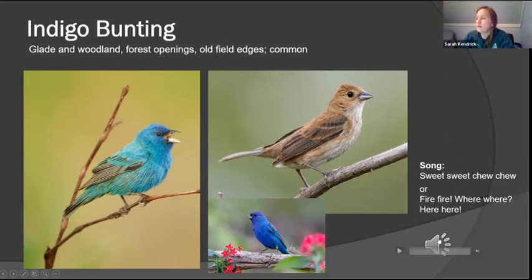So their song, they say, sweet, sweet, chew, chew, sweet, sweet. And bunt cake, I'm going to tell you how I remembered this one. Bunt cake is sweet and you chew it, and it's an indigo bunting. So while that may sound really dumb to some people, that's how I remembered it. And remember what our motto is, whatever works. Some people think that these birds say, fire, fire, where, here, here.